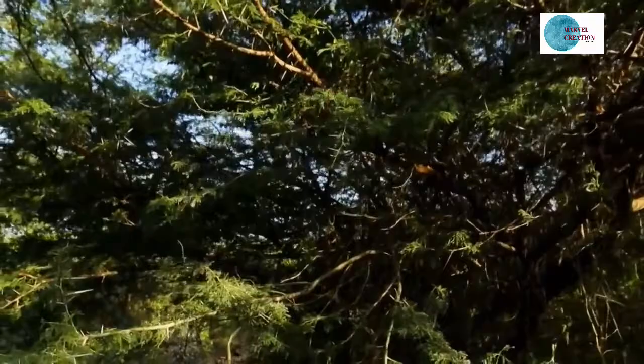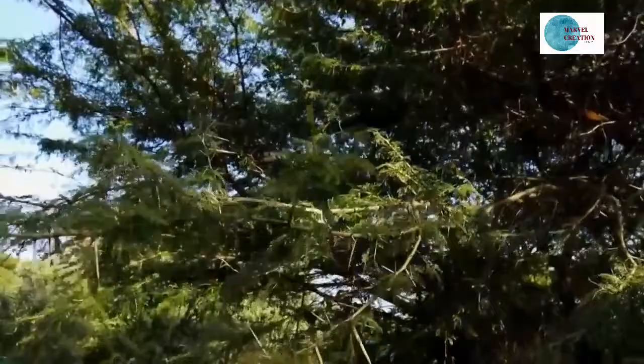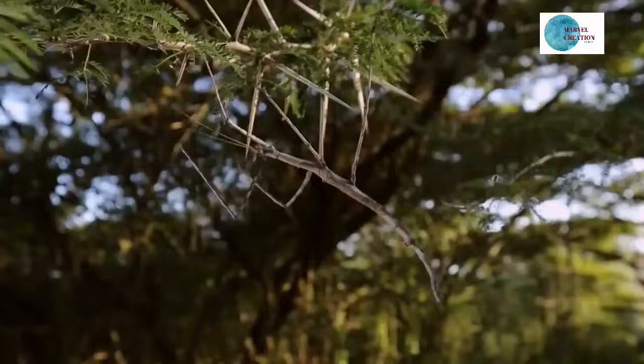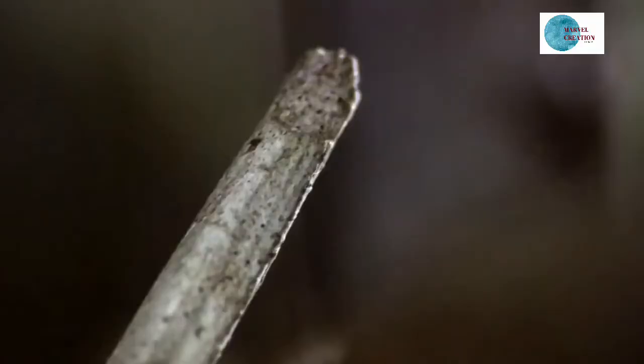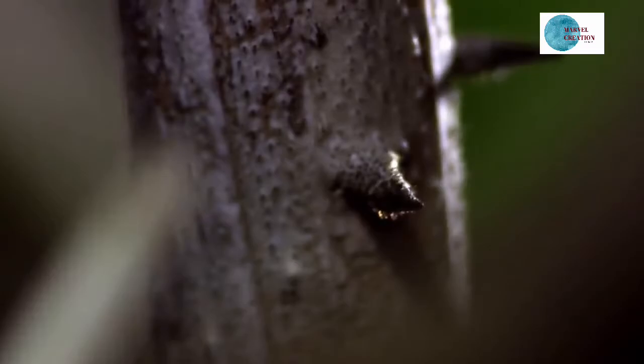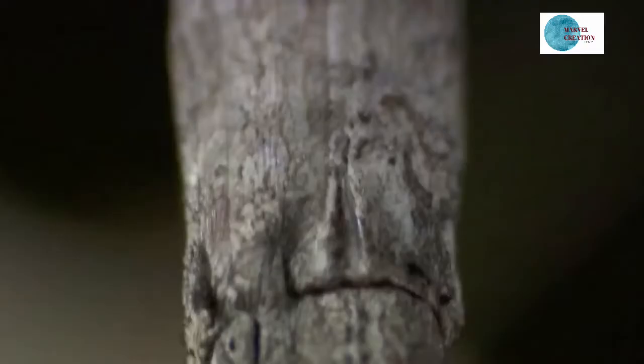Somewhere on this tree is the longest insect on the planet. The giant stick insect can grow to over 25 centimeters long. And to avoid being eaten, this dithering vegetarian has evolved an array of elaborate defenses. Her most powerful is camouflage.